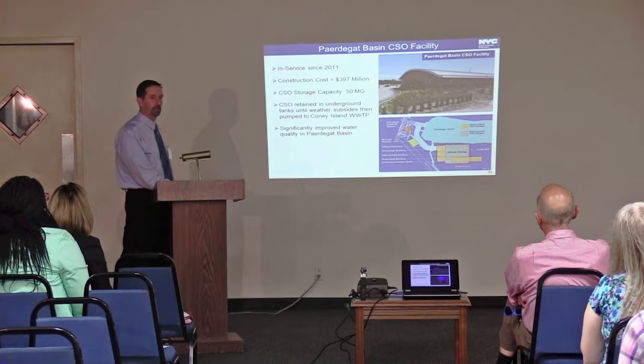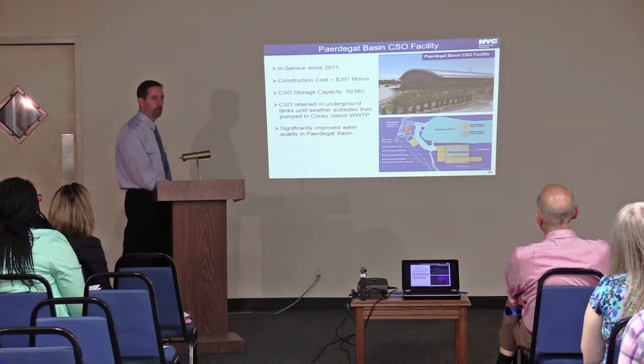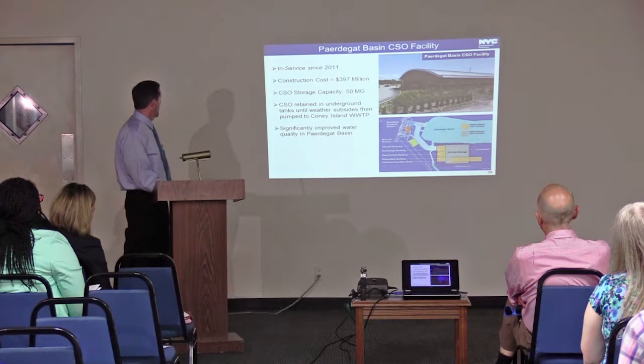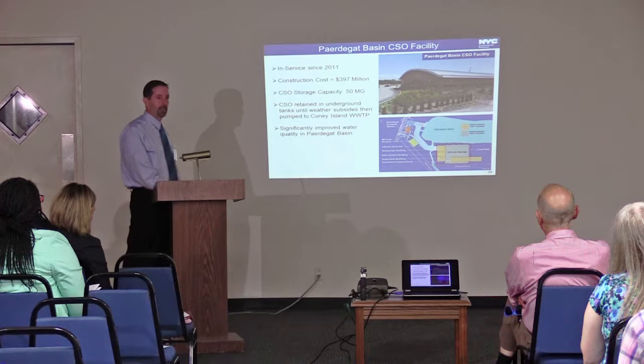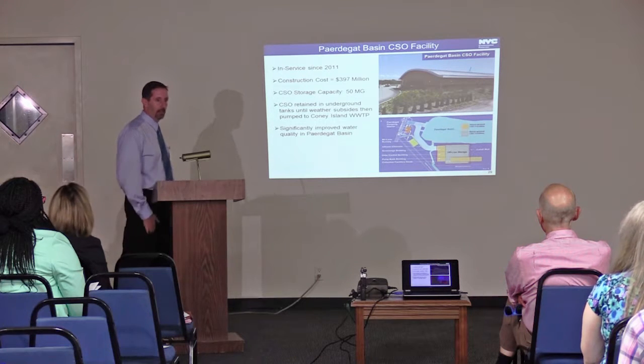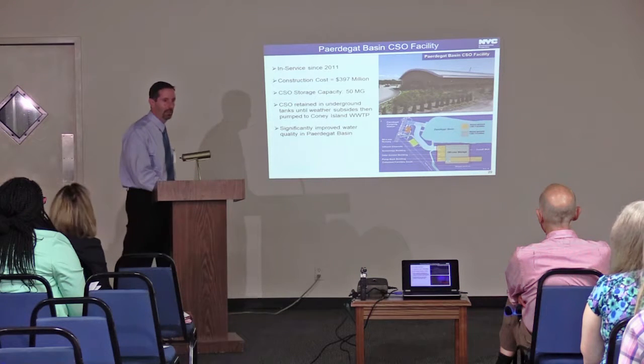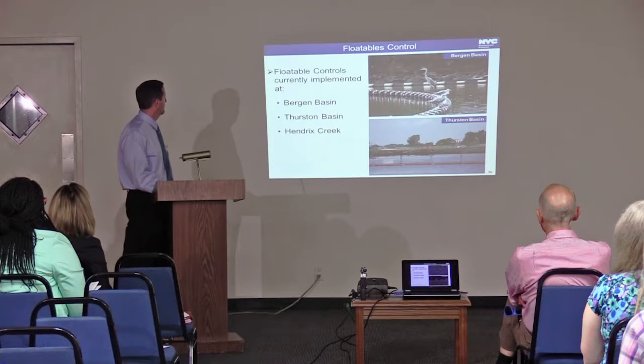a newer one. It went online in 2011, about $400 million cost, a 50 million gallon facility. And this plant is in the Coney Island drainage area, so once the wet weather subsides, the flow stored is pumped back to the Coney Island treatment plant. And again, as I mentioned, there have been significant improvements in the water quality in the Paddock Basin, not only in the numeric standards, but also qualitatively in terms of floatables, oils, and other things.